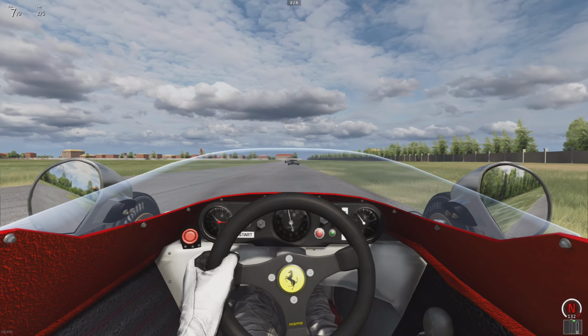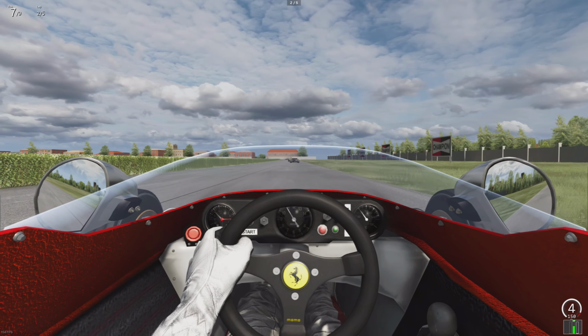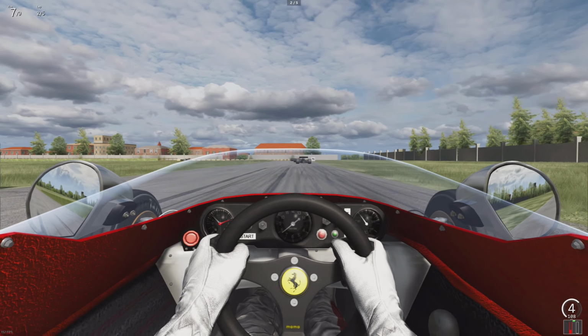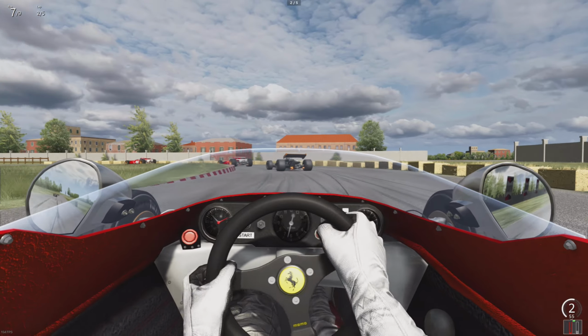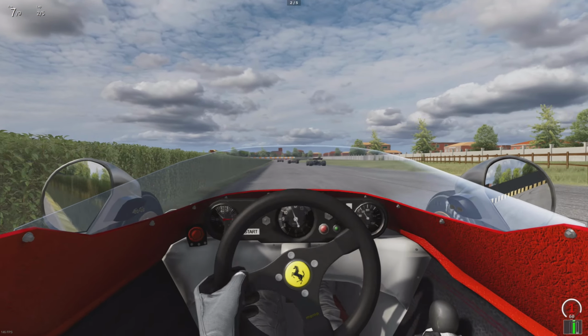I also have the Race Sim Studios 1970 Formula One car, which is based on the March. So that's filling out the field here. So there should be a really nice collection, and we're going to work hard on really updating these cars and bringing them up to a really high standard.